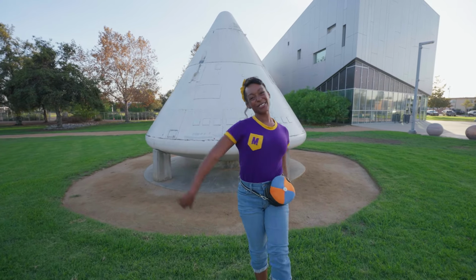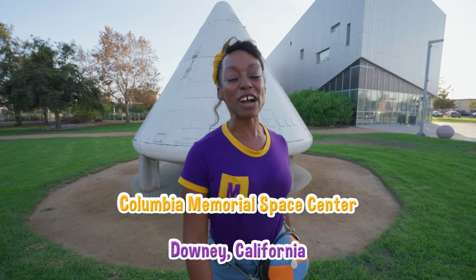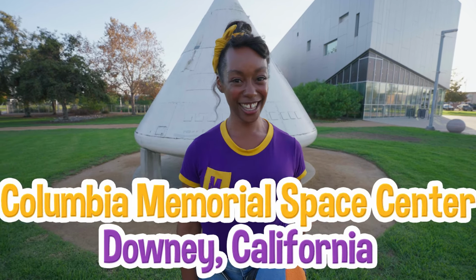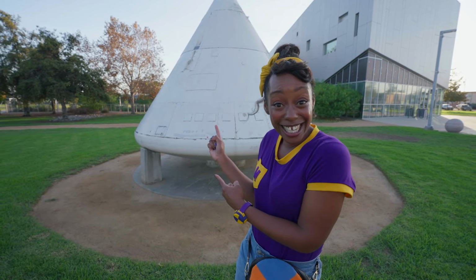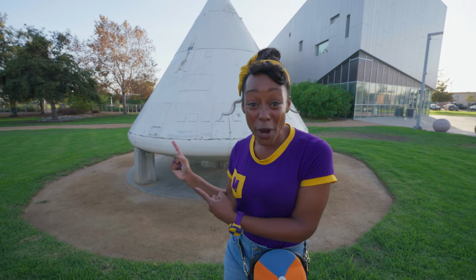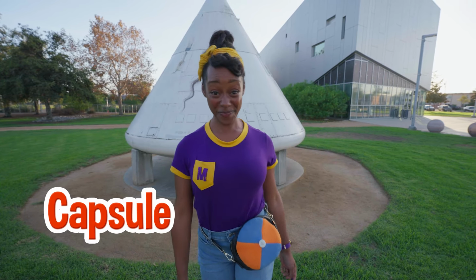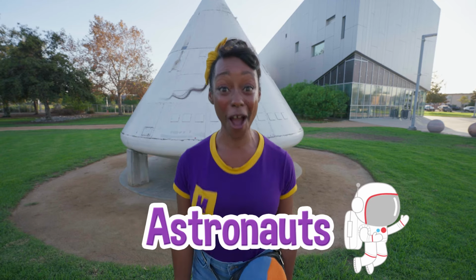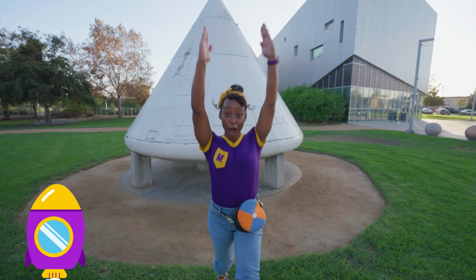Hey, it's me, Meekah. And today I'm at the Columbia Memorial Space Center in Downey, California. Can you guess what this is? It's a real capsule. And today we're going to be astronauts and create a capsule of our own. Are you ready? Okay. Blast off!